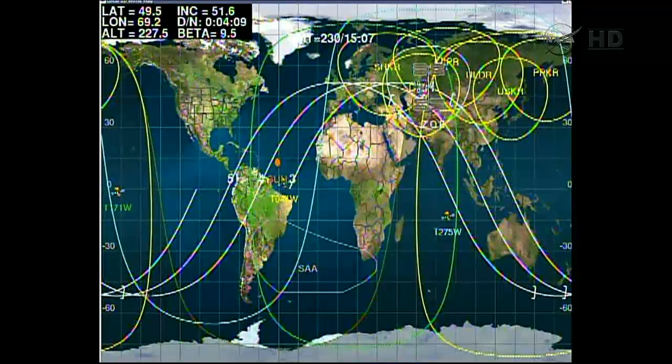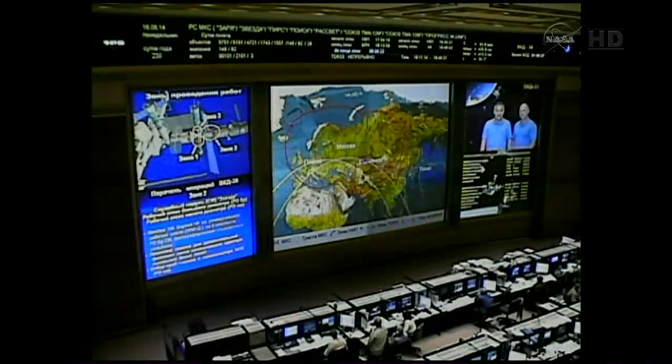Which one? The white line or the one that's shorter? Look at the one that's shorter. It should be to the side. So that's the one that I'm talking about. Okay, so it was open, now it is closed. Okay, Oleg, we copy.